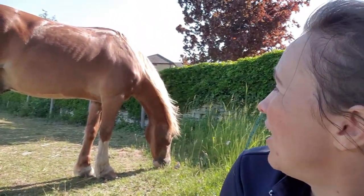So would I recommend Steed and Soul's Spearmint Massage Soap Bar? Yeah, definitely. I think it's a thumbs up from me. It's not left a greasy residue on his mane or his tail. It's left it feeling silky smooth. As you can see, his fur is all shiny. He liked the smell of it as well. He gave it a good old sniff. But yeah, I would definitely recommend it.